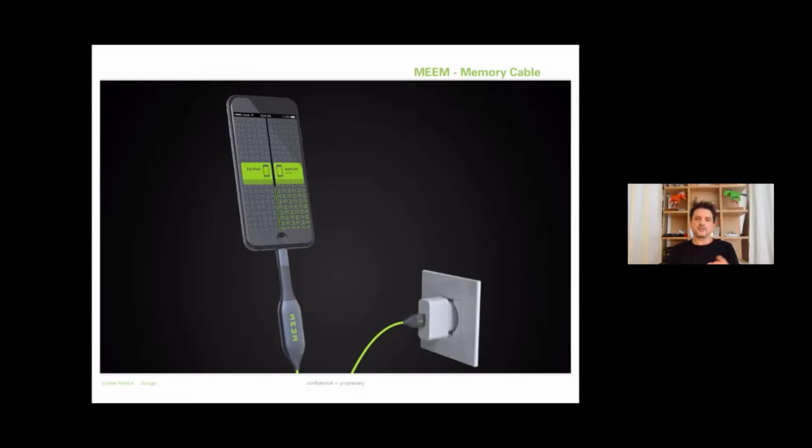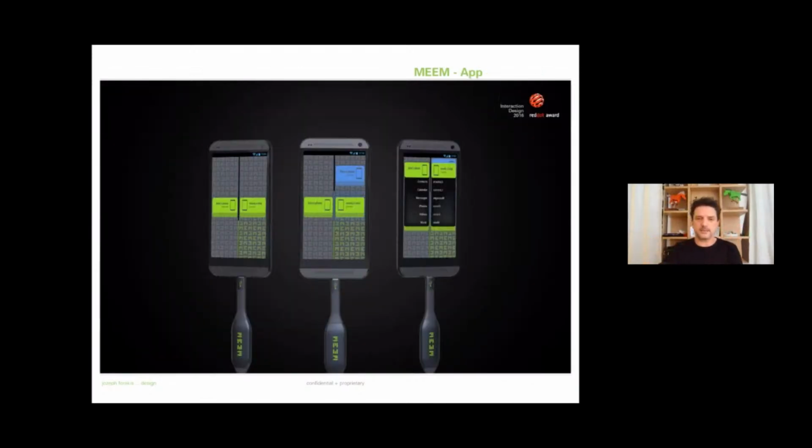And what happens is when you plug in the Meme memory cable, the app automatically launches and you get a split screen. And the split screen presents on the left the memory that is on the actual device, your phone, that the cable is plugged into, and on the right, its backup. So you can instantly tap it and see what information has been backed up, what categories are being backed up, and allow it to run its automatic backup function, or by simply touching and dragging, automatically back up or restore in the moment the desired functions.